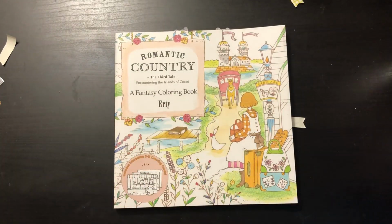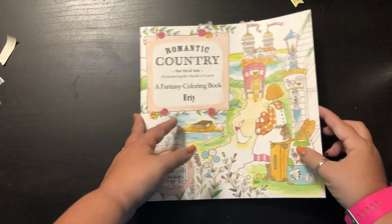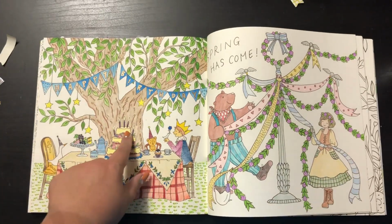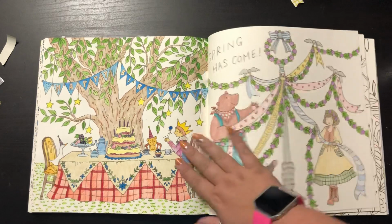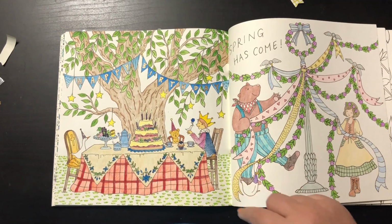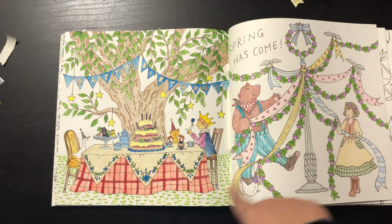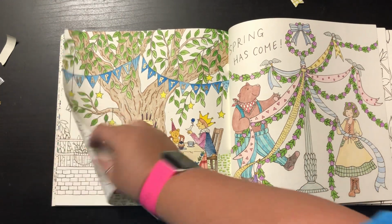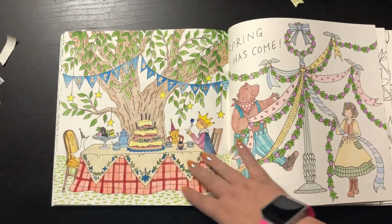Okay, and last but not least, Romantic Country. This page is the new page. This page was already done. But yes, this page is the first time I actually used my watercolor Kuretake in Romantic Country. And it went well. There's no bleed through or anything.